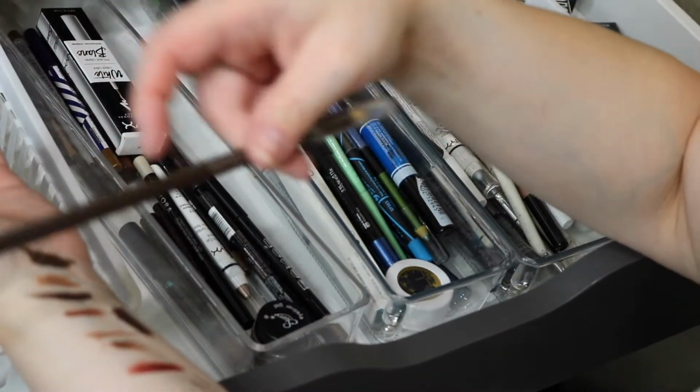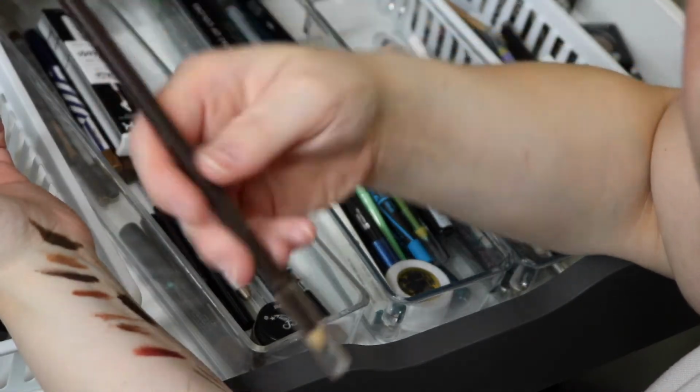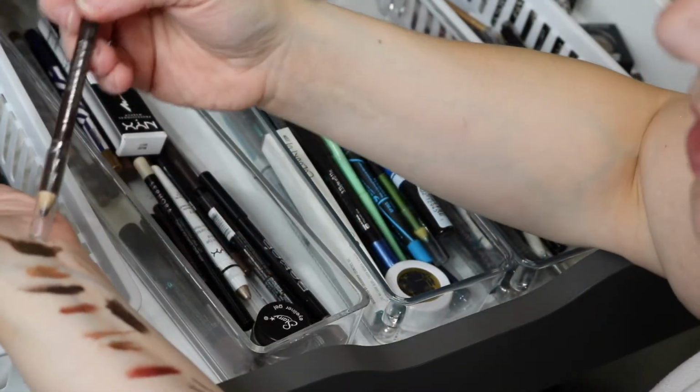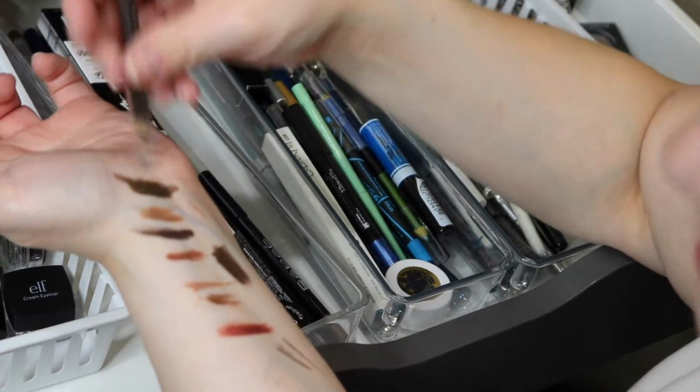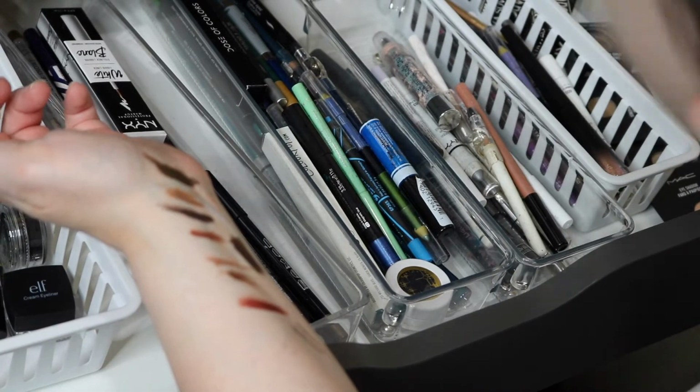Some of these Kohl pencils were never my favorites from Wet n Wild. They used to be $1. I don't know if they still are, but this is actually really nice. This one I would use. So I'm going to put this in the heat pile for now.